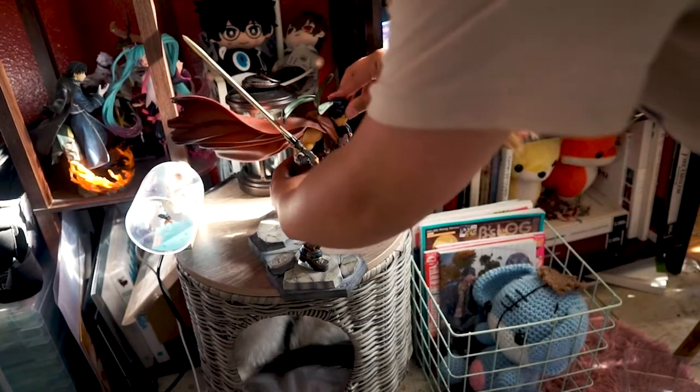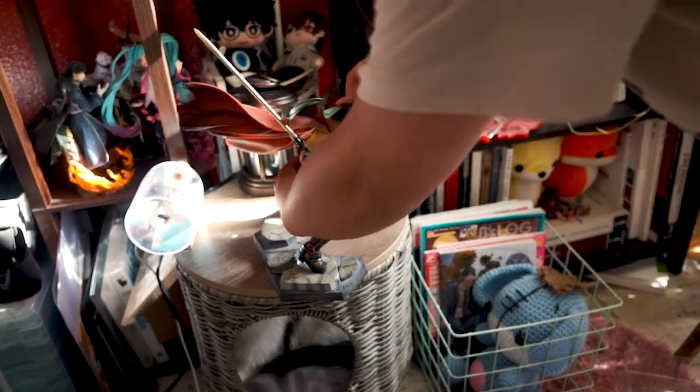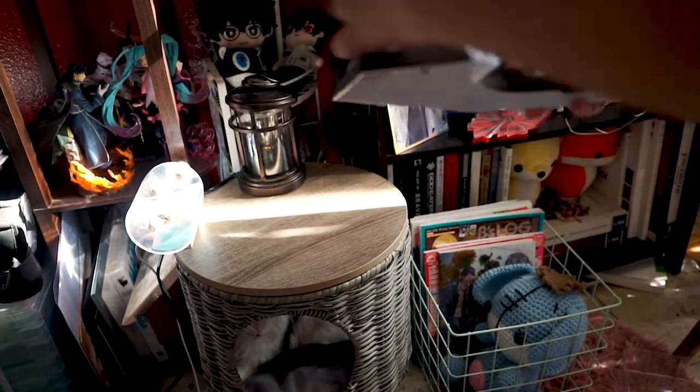I am sweating just from putting him in because my room is really hot. Oh yeah, just in case you hear weird noises, it's probably the fan.